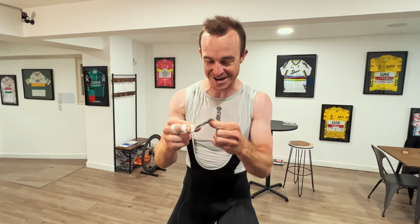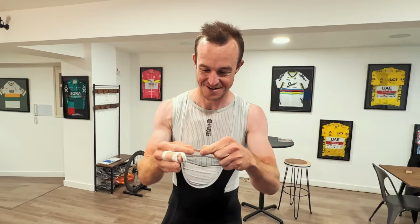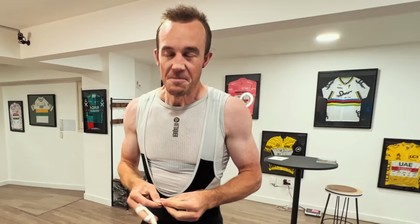See how we go. So I've got one little secret ingredient here. I recommend everyone do this if they're racing or doing any kind of testing. You can buy these things from the pharmacy for about $5 for 10. It keeps your nostrils open. It's designed for sleeping, but hopefully this adds 10 watts. Let's see. Oh, I can breathe now.